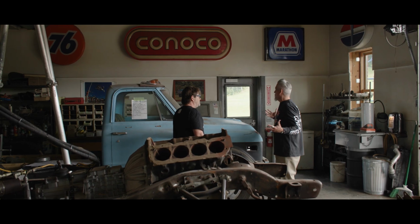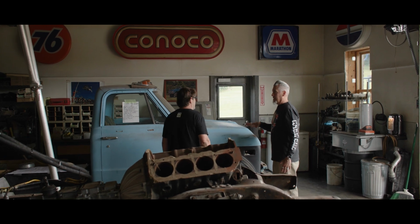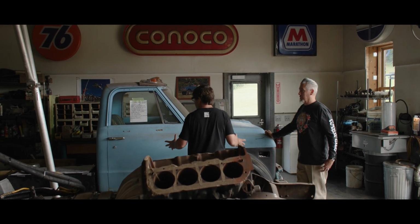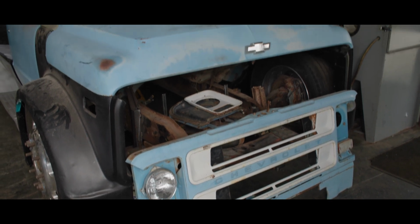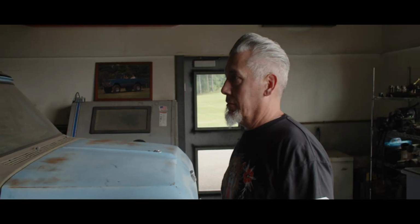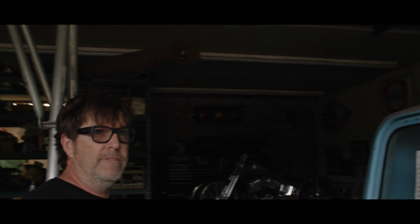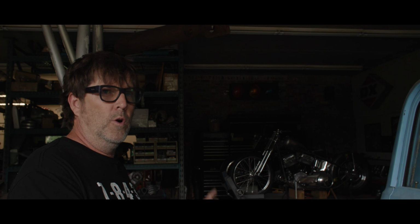All right, so tell me what's going on with this thing. I mean, I can see a bunch of stuff happening, but what is this? This is going to be our whiskey hauler for our distillery. I'm trying to do something that hasn't been really executed the way I want. It's going to be a real truck. It's literally going to be a 25,900 pound GVW working operating truck.